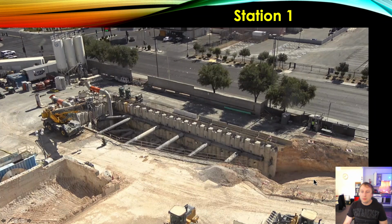So, this ramp will be completed hopefully in the next month or so. Presuming this is going to be a concrete ramp. This will be covered up eventually in the long term. What really matters is over here.